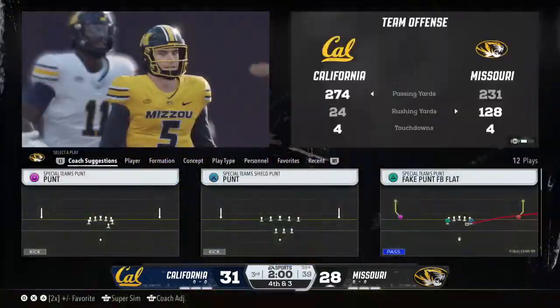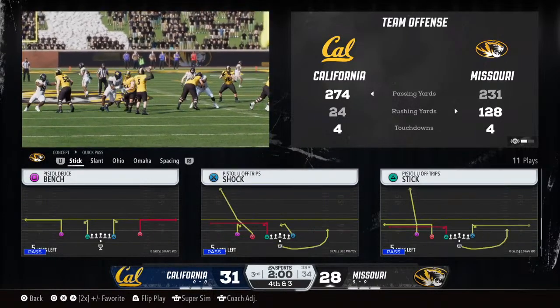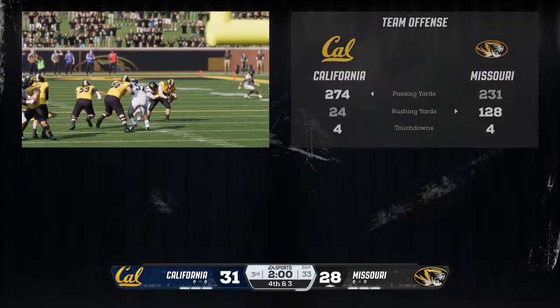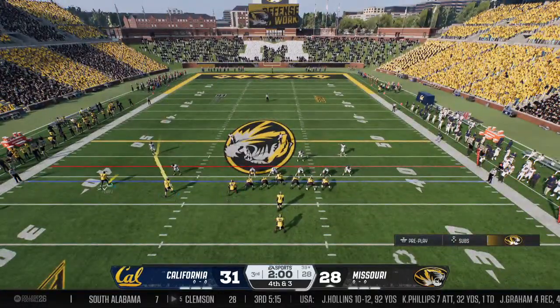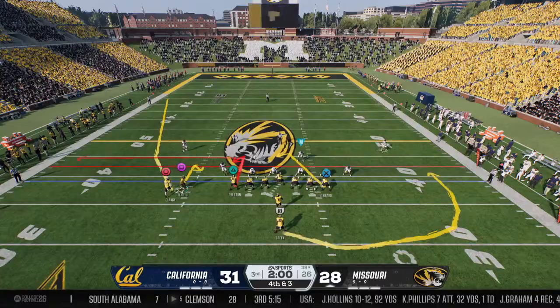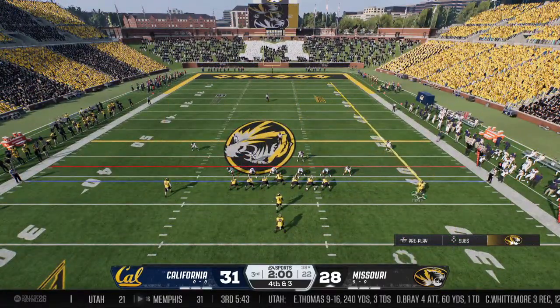Wants to throw on 3rd down. And that's incomplete. A defender all over him. Knocked the ball to the ground. 4th down coming up. And you've got to expect this offense to go for it again here on fourth down, right? Obviously trailing, we're in the second half, but we saw them try to go for it on fourth down early. Didn't have any success. They've got to dial up a better play here.